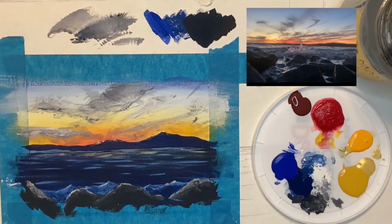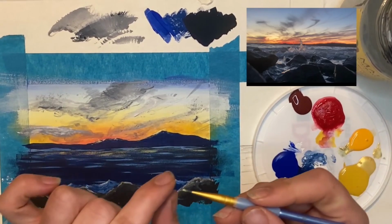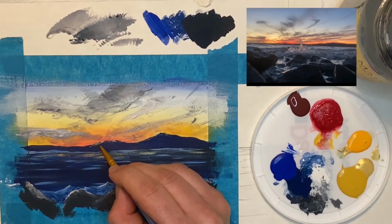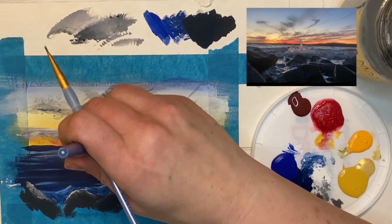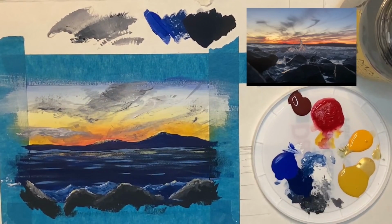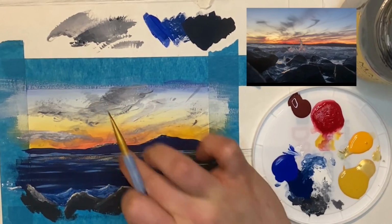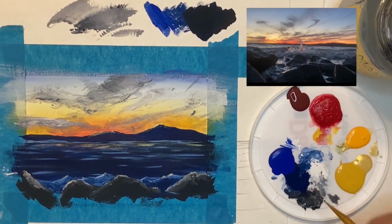Okay, before I go too far, this brush has kind of seen its last day. It's got some stray hairs going. It's not helping my cause here. Let me try and balance that out. There we go. Oh, look, I said I wasn't going to use my fingers. I totally just used my fingers.